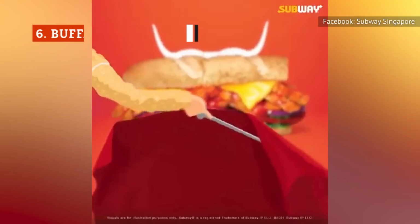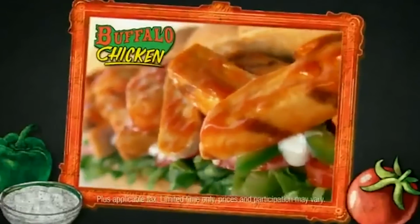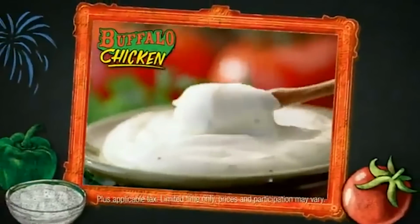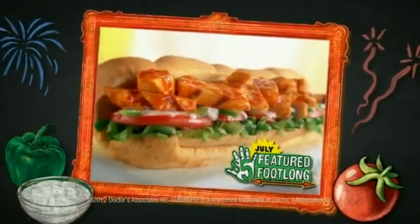Subway has spice lovers covered with the Buffalo Chicken Sub, which gets its kick from Frank's Red Hot Buffalo Sauce and Peppercorn Ranch. A relatively new addition to the chain's classic sandwich line, it's served on artisan Italian bread with lettuce, tomatoes, and American cheese.